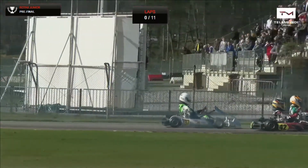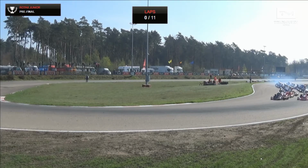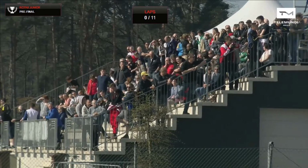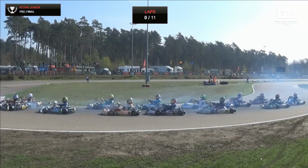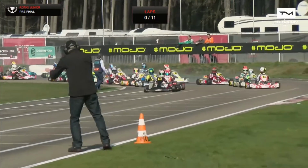So then we are set to go for this one. Last few corners to go for everyone at very reduced speed. They'll be going a lot quicker next time round, but look at that for a sight. A great field of junior competitors, fans and spectators watching on from the grandstand. We are good to go racing for the junior pre-final. 11 laps on the cards here.